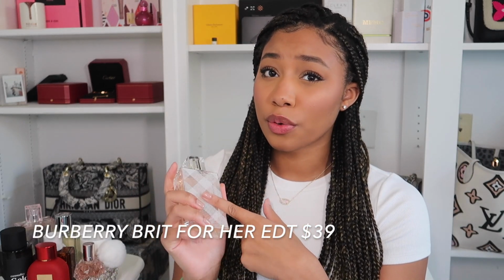This one smells so good and I got it for like 30 bucks. Oh my god. Okay, I don't mean to be dramatic. Okay, so this has sugared almond, pear, lime, lemongrass, peony, vanilla, amber, and tonka bean. None of those notes sound like they would go together, but it smells so good. It's giving me like sophisticated key lime pie.